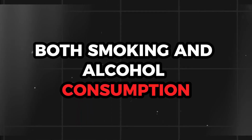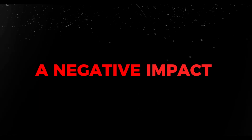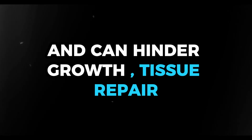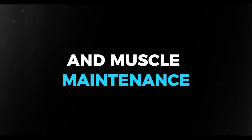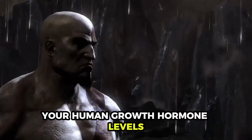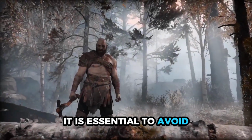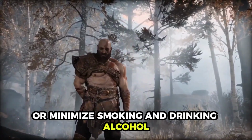Both smoking and alcohol consumption can have a negative impact on growth hormone production and can hinder growth, tissue repair, and muscle maintenance. If you're aiming to boost your human growth hormone levels for height growth and your overall health, it is essential to avoid or minimize smoking and drinking alcohol.